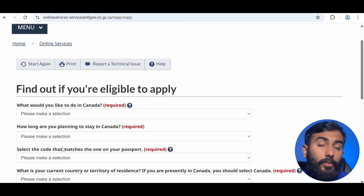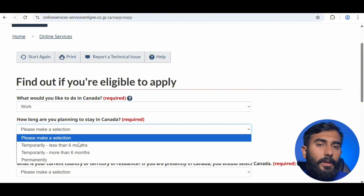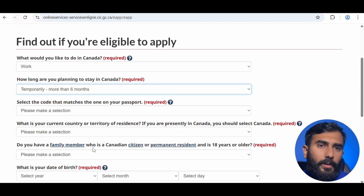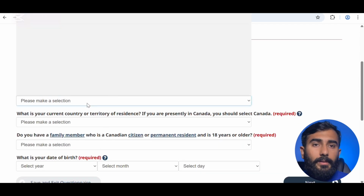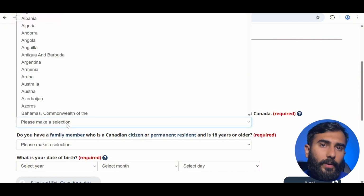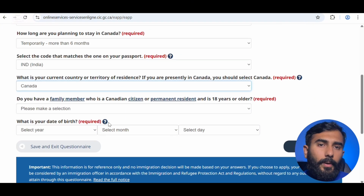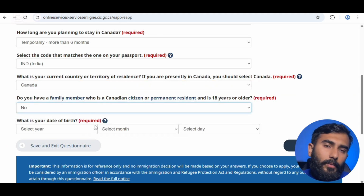What would you like to do in Canada? Select work. How long are you planning to stay in Canada? Choose temporarily, more than 6 months. Which country issued your passport? Select your country. In my case, I'm going to select India. What is your current country of residence? We are currently in Canada, so select Canada. Do you have a family member who is a Canadian citizen or PR? Select no unless you do.